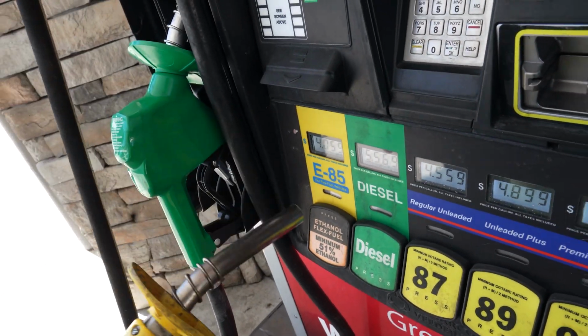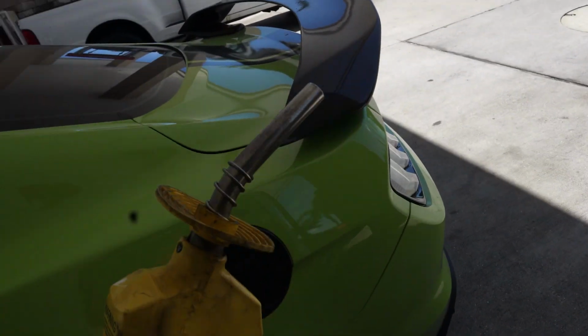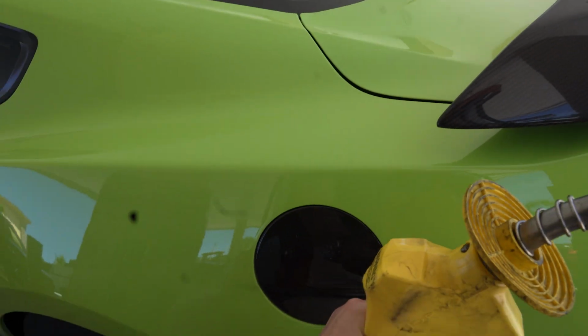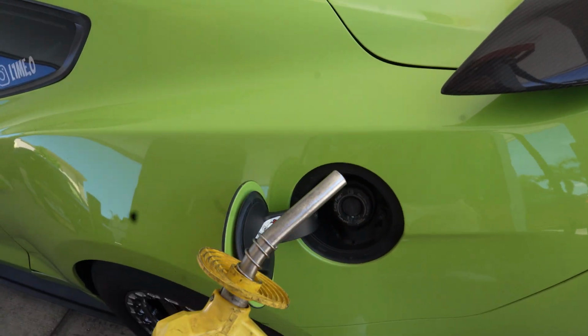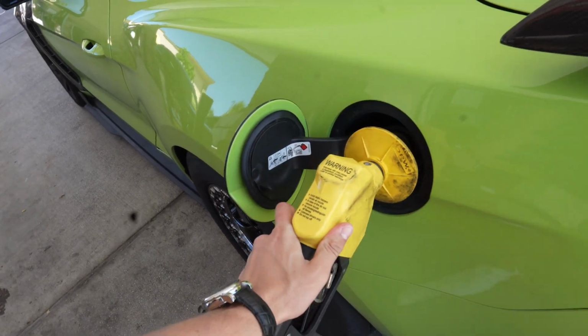Full E85 pump, it actually keeps getting more and more expensive as time goes on. I did not plan this out correctly. Ugh, I need a freaking video guy. Guys, if you guys are cameramen, please hit me up.